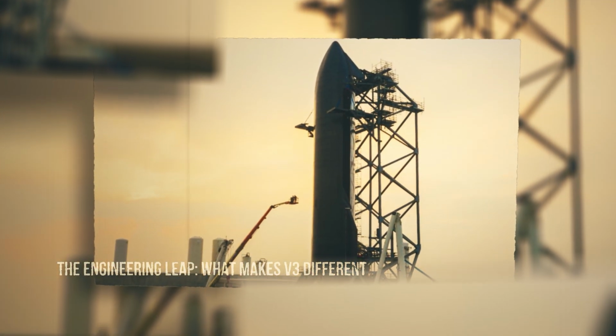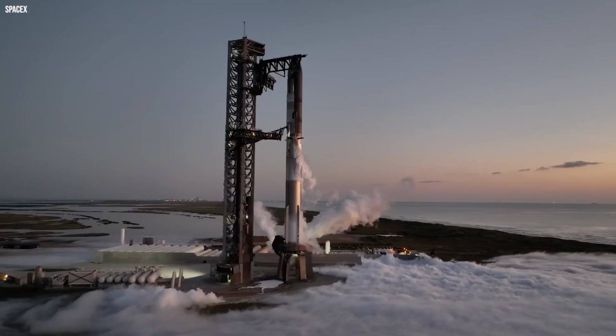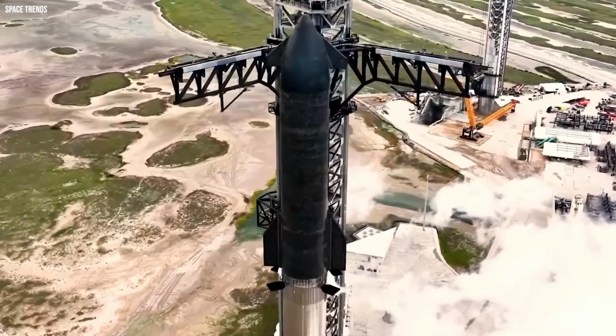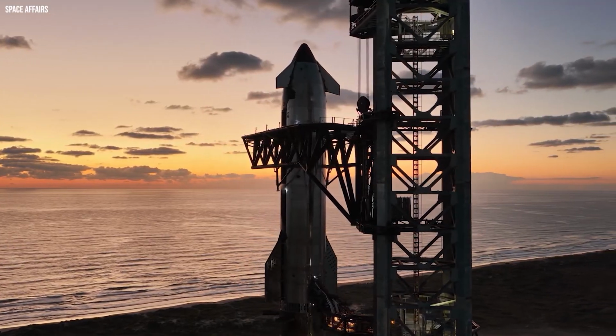The engineering leap. What makes V3 different? Photographers and aerospace analysts tracking the rollout immediately noticed fundamental differences from every previous Starship. These are not cosmetic changes. They represent a complete architectural rethink optimized for operational reusability at industrial scale.